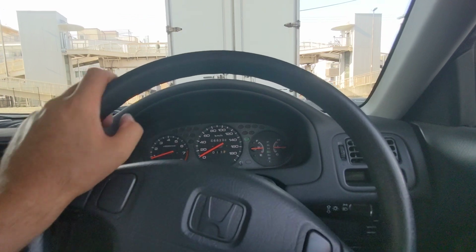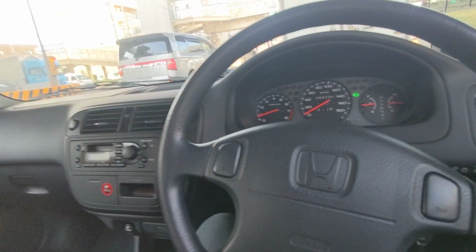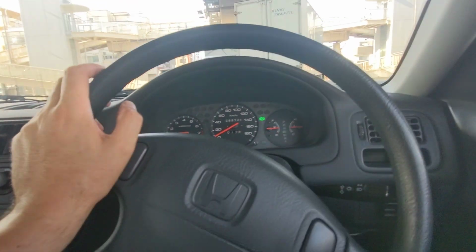What else can I add? There's really not much else to say about it. It just drives really good.